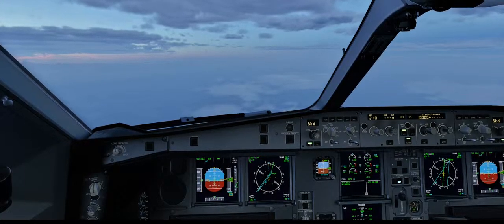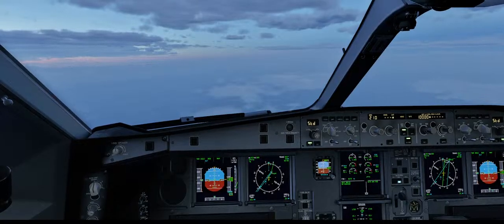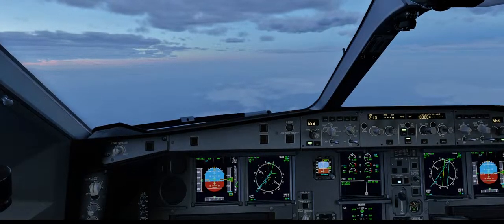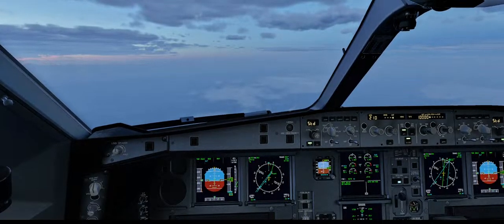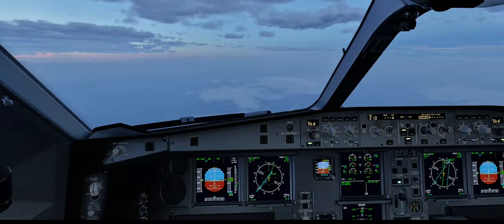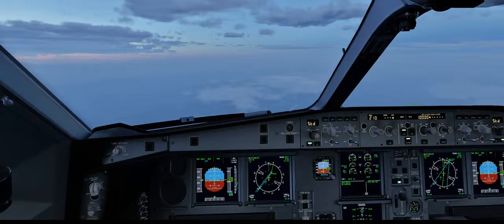Greensboro approach, Virgin 110 evening, descending through 14,000. Virgin 110, Greensboro approach. Good evening, Greensboro altimeter 29.84. Expect the ILS runway 23 right approach into Greensboro. Expecting the ILS runway 23 right approach into Greensboro, Virgin 110.